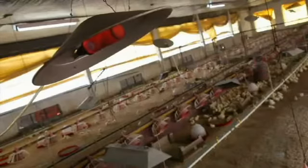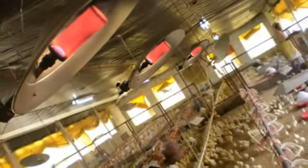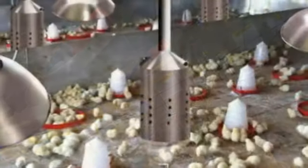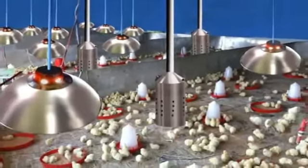Gas brooders can control the required temperature and spread it uniformly, but they consume more oxygen. Also, it may not be possible due to government regulations. You can choose one type or a combination depending on what best suits your budget and climate zone.